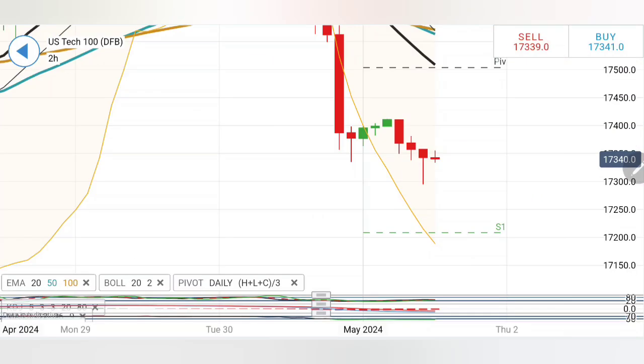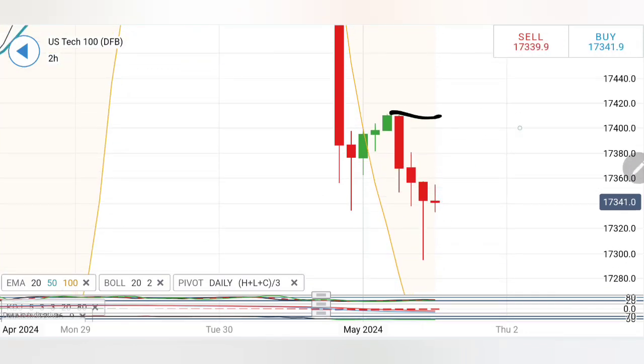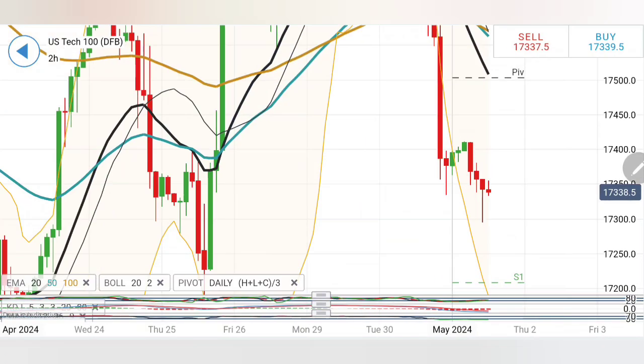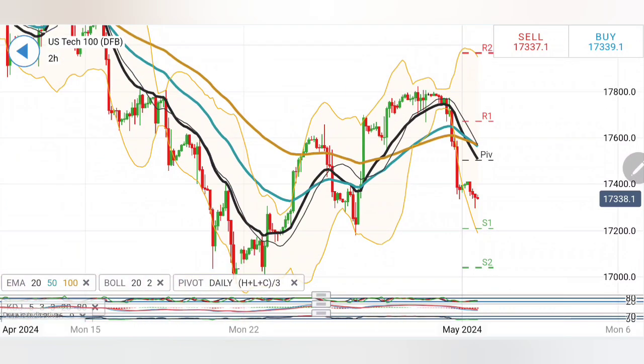Coming to the 2-hour chart, see diminishing body size here, but also the preceding candle has left room for it to drop on the downside. I will say that as long as 17,410 is not taken, we have to be cautious. But you can take a buying entry somewhere here at 17,380, but this is going to be little risky. Wait for it to break beyond 400, 420, and then if it breaks beyond this, certainly we can say the bulls might try to take over from here.